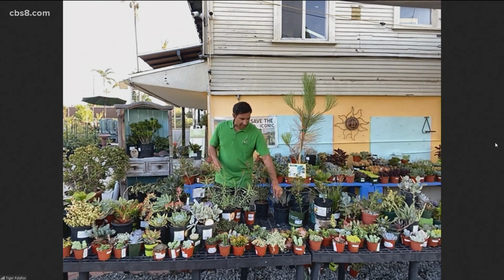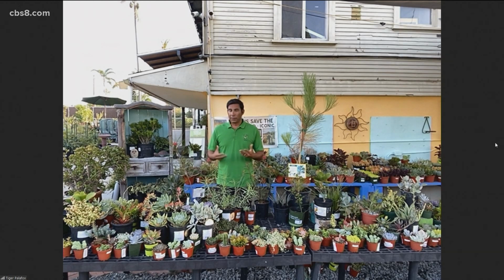Wait, so are you saying we could plant a Joshua tree in our own yards, or are there specific places these need to go? No, you can plant it in your own yard, or you can keep it in a container. They just love really well-draining soil. They don't require a lot of water and lots of sunlight. And that's all that it really needs.